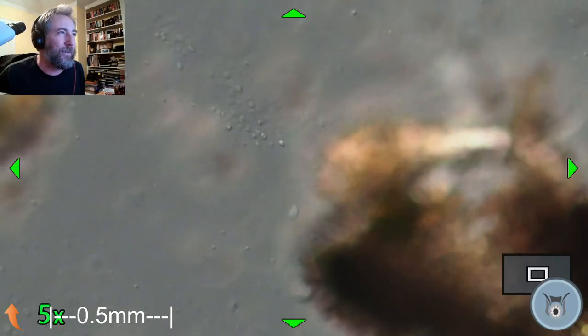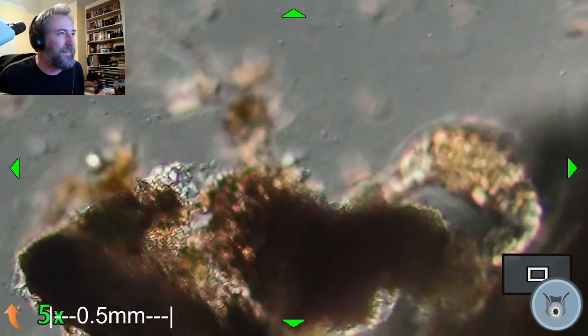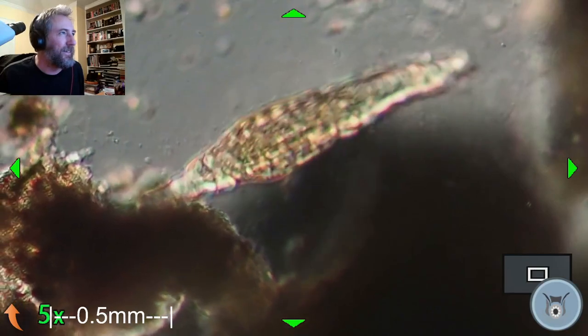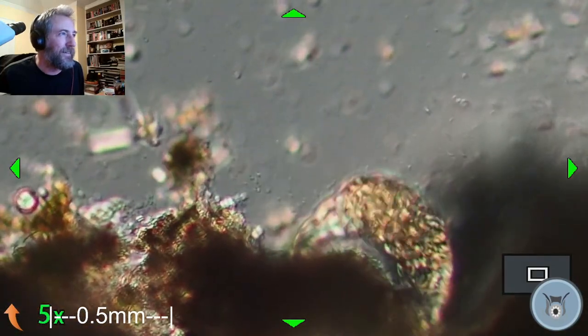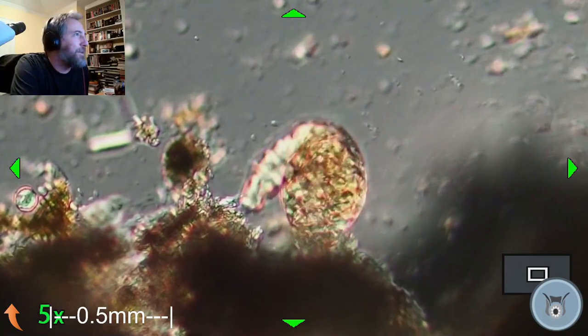Here you can see it's let go with its foot, if I could get it in focus in time before it crawls out. There, that's the little rotifer. And it's still holding on with its back foot now. And coming off the top of its head, let's see if we get it to spin back around.